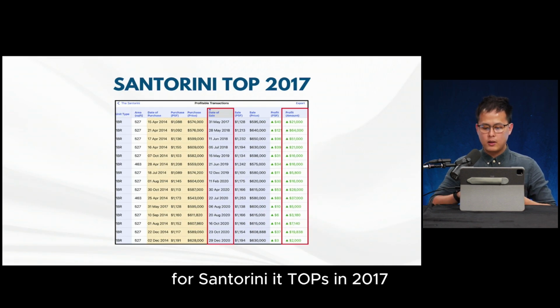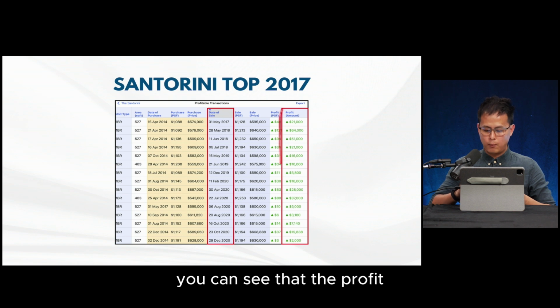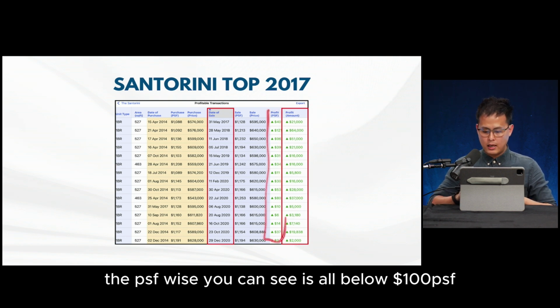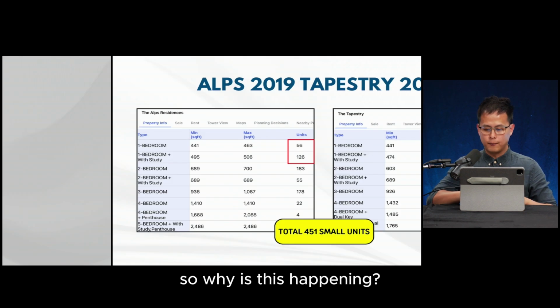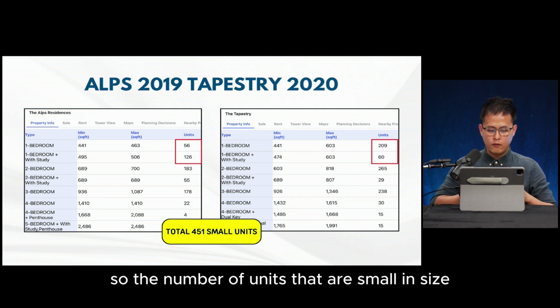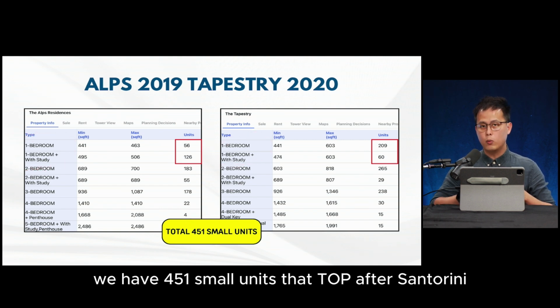For Santorini, it TOPs in 2017, and once it TOPs and they start selling, you can see that the profit is only ranging below 50,000. The PSF wise, you can see is all below 100 PSF. So why is this happening? We see that Alps TOP in 2019 and Tapestry TOPs in 2020. So the number of units that are small in size, like the 1 bedroom and 1 plus study, in total we have 451 small units that TOP after Santorini.